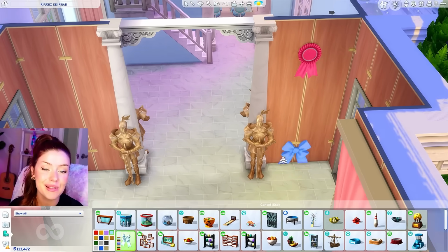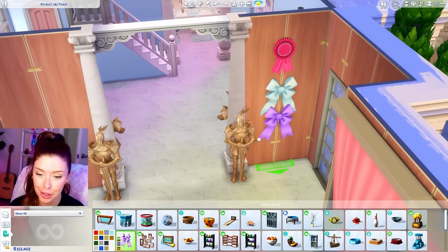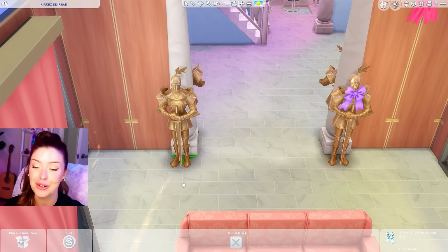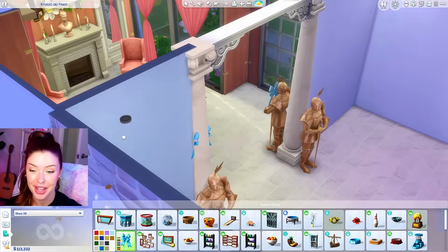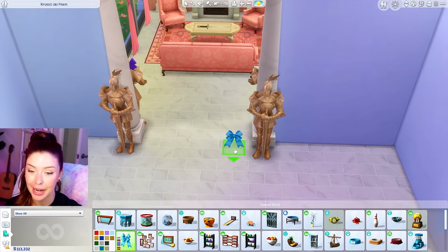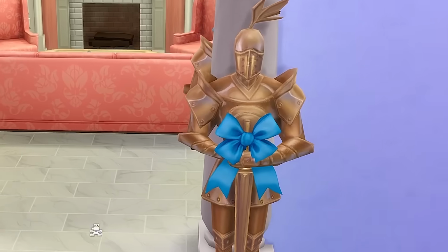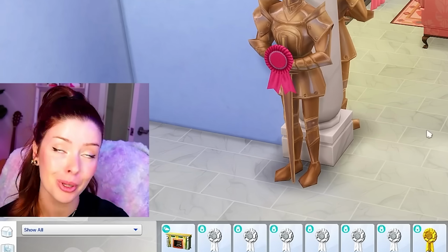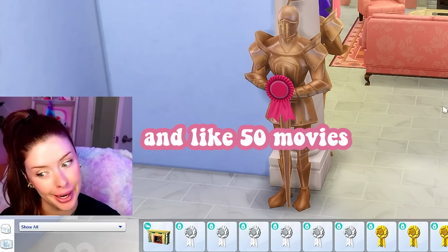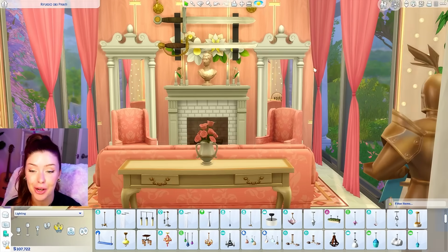Okay, what if instead of the bow, Barbie gets a badge? We'll do like purple. Wait, what if I put them on the knights? Okay, all of the knights are gonna get a bow, which is perfect because there's 4 of them. So we've got the lighter blue, the purple on this side, and then over on this side, right when we're entering, we can do the pink and the blue. Maybe it would be cuter if they're holding it like that. There we go. Sorry, Barbie, you don't get a bow, but you get a ribbon. You'll be okay.